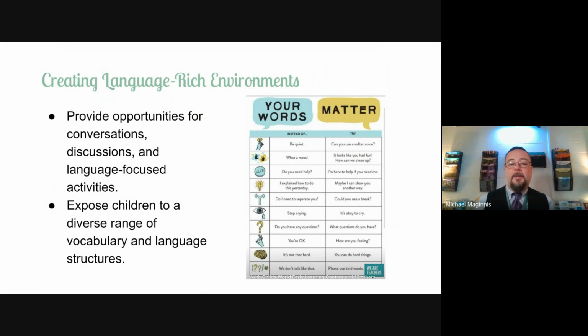And the last one down there, "We don't talk like that." Again, gives them a negative thing not to do, but instead saying, "Please use kind words." And so I'm implicitly saying, we don't talk like that, but instead we use kind words. Something to think about.